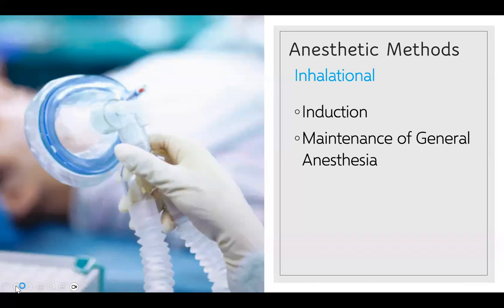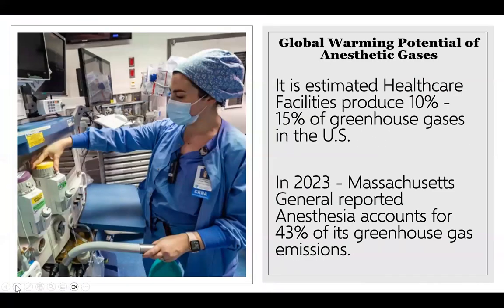So now we're going to go to inhalational, and those are the use of the volatile agents. We use them for induction, and we use them for maintenance of general anesthesia. It's estimated healthcare facilities produce 10 to 15% of greenhouse gases in the United States. In 2023, Massachusetts General reported anesthesia accounts for 43% of its greenhouse gas emissions. That's a pretty significant amount. And I'll be the first to admit that Massachusetts General is a beast of a facility, but that's still a lot of greenhouse gases that they are emitting.